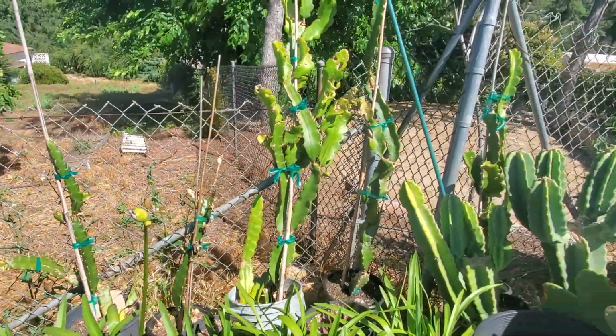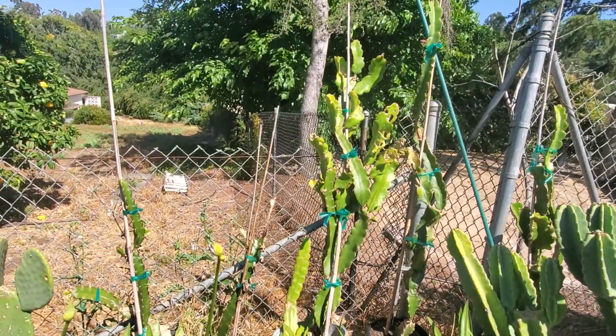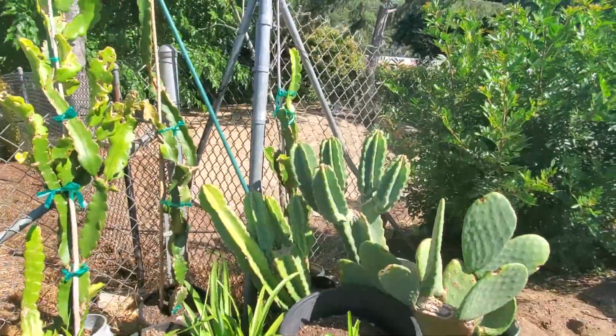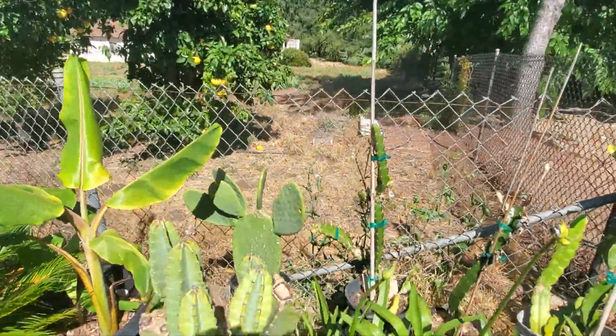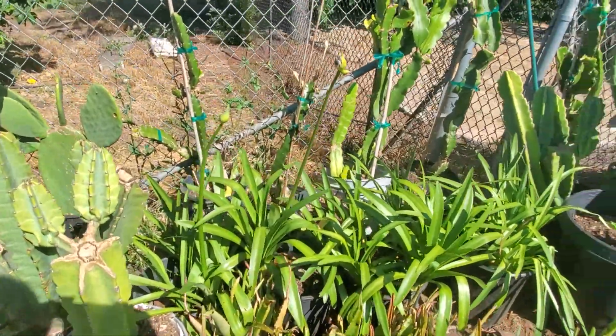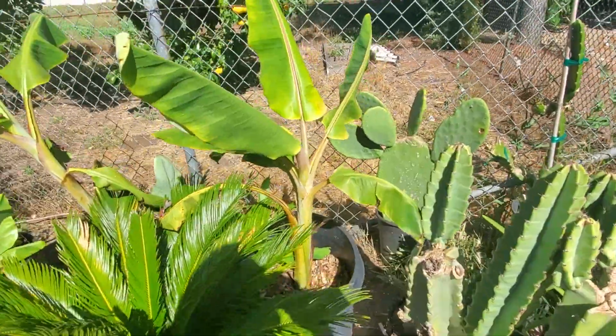In the background, I have some pitaya, dragon fruit, and I'm not sure what's eating it. And then you can see the prickly pear, some more Peruvian apples, another prickly pear, another Peruvian apple, and what else I got here? Here I have a sago palm, an unknown banana variety.